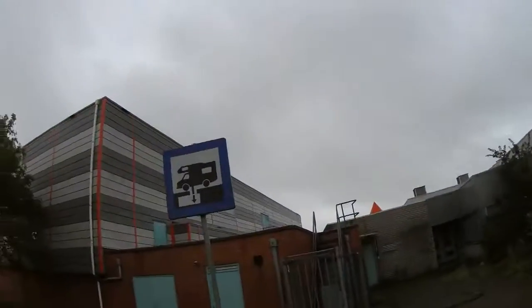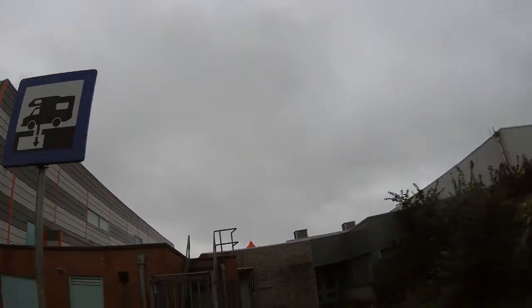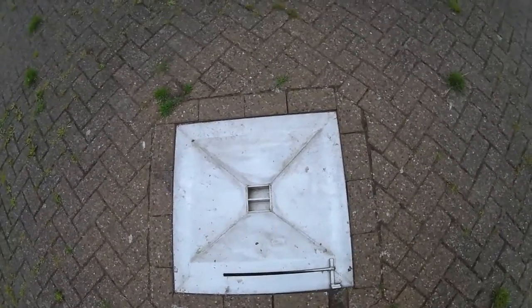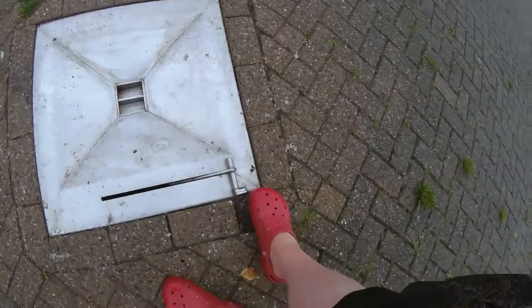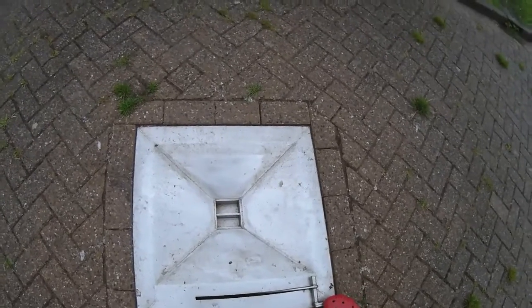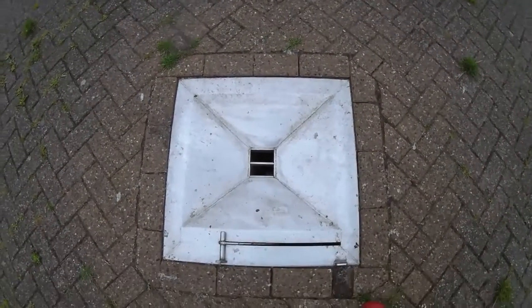And this is usually also for how RVs dump. As you can see, there's a sign here. It says RV dump station, and here it is. This is a typical dump station. It's a square in the floor. And how it works is as follows. You move this lever and then that thing will open. That's how it works. It opens and you can pour in whatever you want to pour in there.